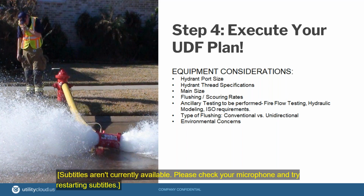So the critical point I'd like to make is organizing formally a good unidirectional flushing program. And how do we do that? One of the key points we talked about earlier in that velocity calculator is a feet per second or a gallon per minute flow rate that we need to achieve in order to get that scouring rate. There's a lot of different equipment that can do that and measure that.